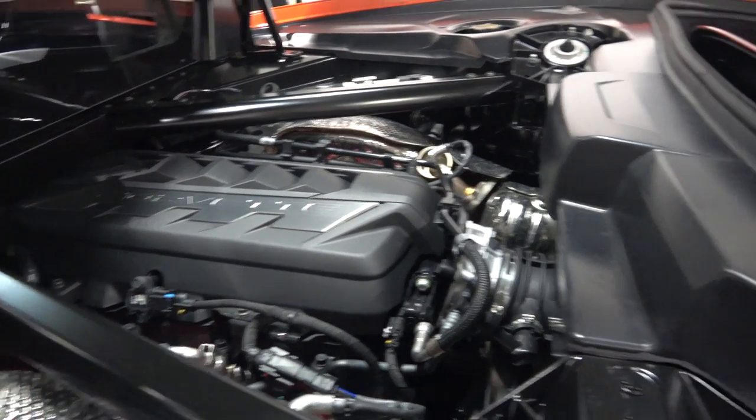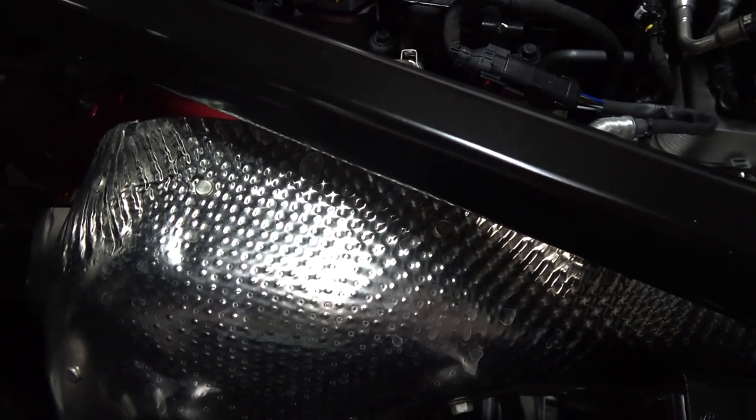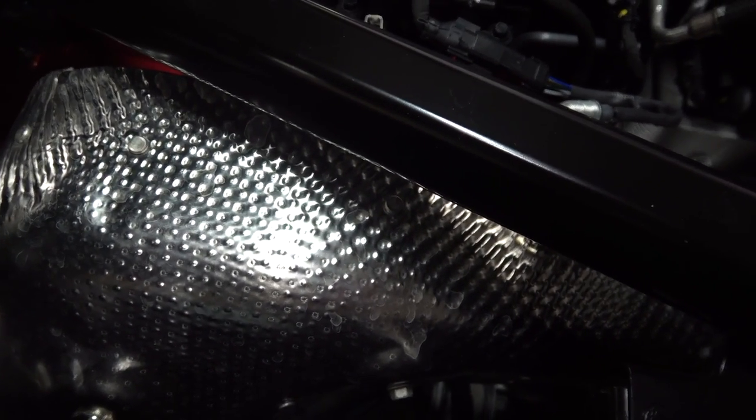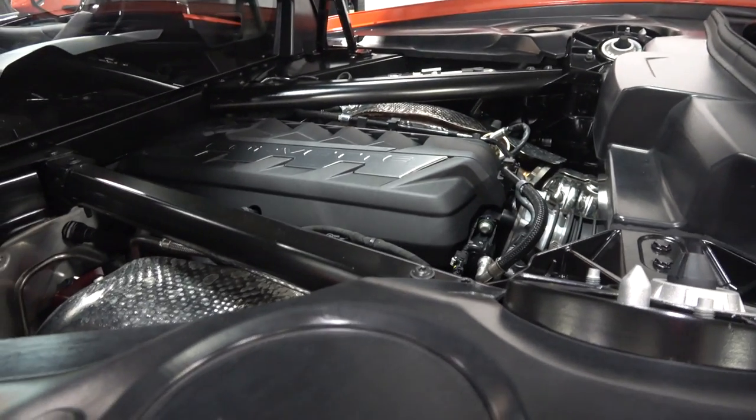There's the turbos. I'm trying to see how much room is in here for turbos. I guess when you get rid of the valved exhaust and everything else. Yeah, I mean, you could definitely stuff some turbos in here. But turbos generate a lot of heat. And that heat has to go somewhere.